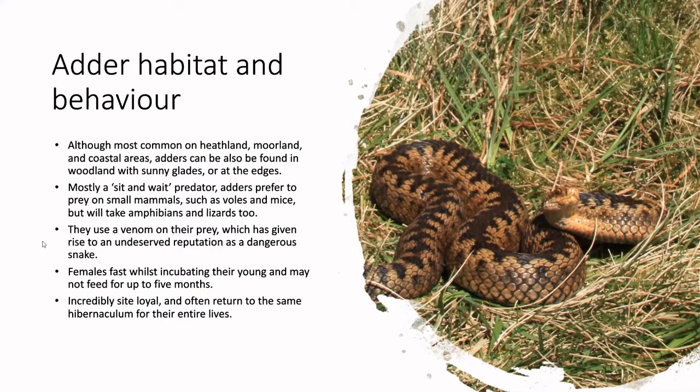Now, we don't know why, but the females actually fast whilst incubating their young. So they incubate their young for like 3 or 4 months, and they will not eat. They'll sit in one spot and they will not eat. And this is definitely detrimental to their overall body condition. But no one knows quite why they do it. But it's once they've given birth to their young that they will actually start feeding and maybe start hunting.